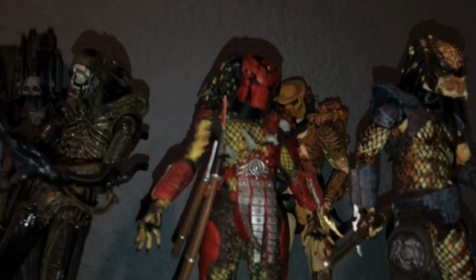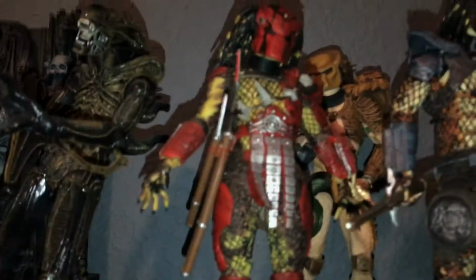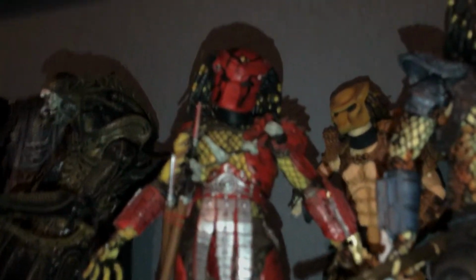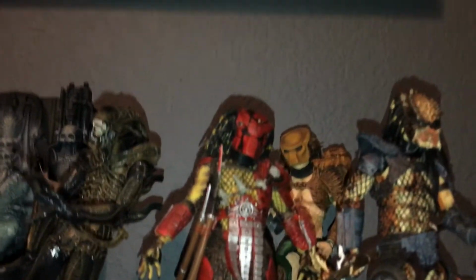Some eggs. And this is a very rare Predator. You won't find him in stores. NECA only made one run of him because they made it and then they found out that the creator, Sandy Calora, did not have licensing rights from Fox. So they had to cease production pretty quickly. So I got one.